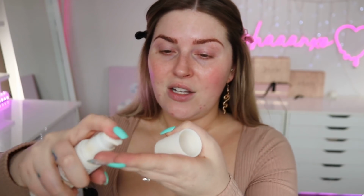With this, you can't build it up, so you want to take the amount of product that you want, because if you don't do enough and then try to put some more on, it beads up and peels and goes nasty. So I like to take about 2.5 pumps, warm it up between my fingers quickly, and then apply it all over my face and blend it in as quick as possible. Once again, this gives me a little bit of color without looking over the top, it makes my skin glow, and it also offers skin protection from the rays, to help prevent early aging or skin damage.